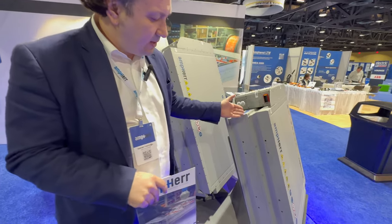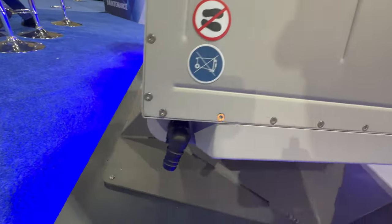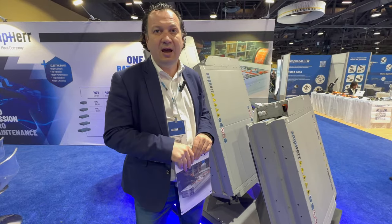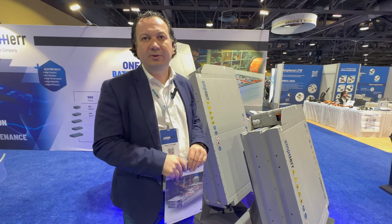We have a cooling system. We have cooling plates inside the battery packs, and they are delivered to marine industries, transport industries, highway equipment like process trucks as well, and they can be used also in the marine industry.